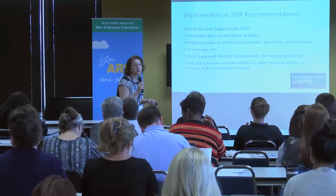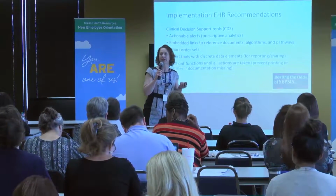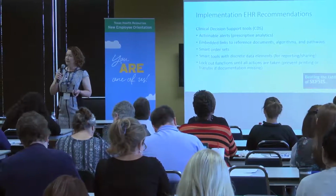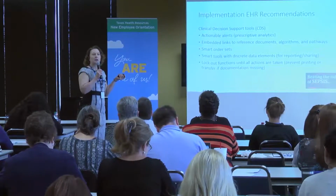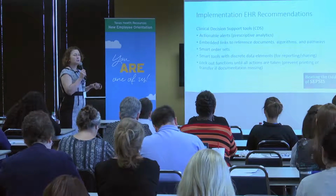It needs to take you to your screen. It needs to take you to your orders. It needs to take you to your information. It needs to help you along the way. All of the EHRs have the capability to do this. You just have to work with your IT people, and then we can help you to design systems to help support the correct workflows. We want smart order sets.